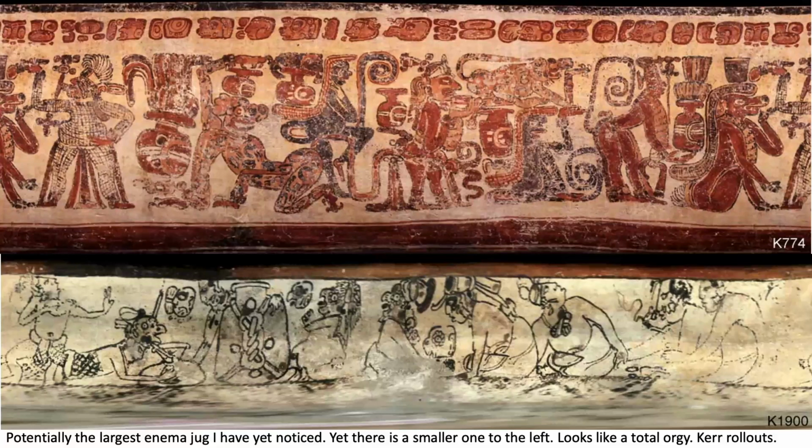Now that's a rollout. Those pictures you just saw were my own photographs. Here's Justin Kerr's helpful rollout. And then below, you have a codex style, and you see a gigantic enema jug a little bit to the left, and that jug is taller than all the seated people. So that's a lot of liquid.